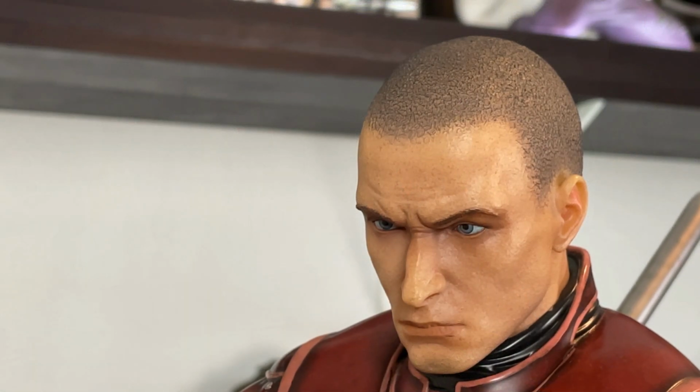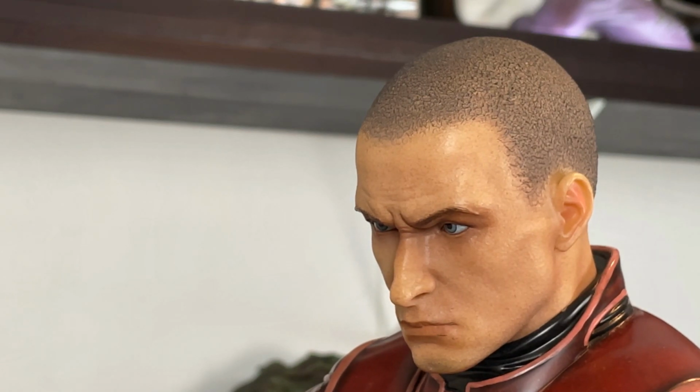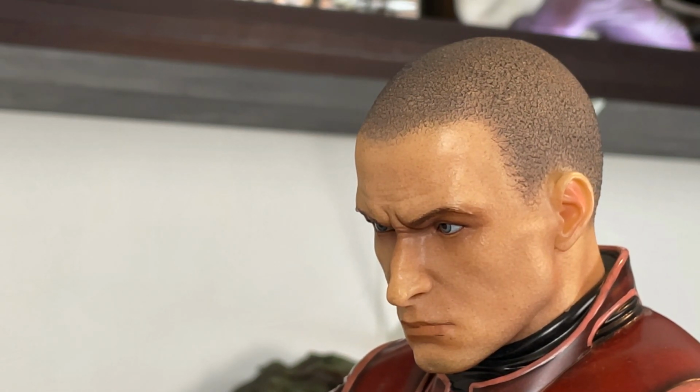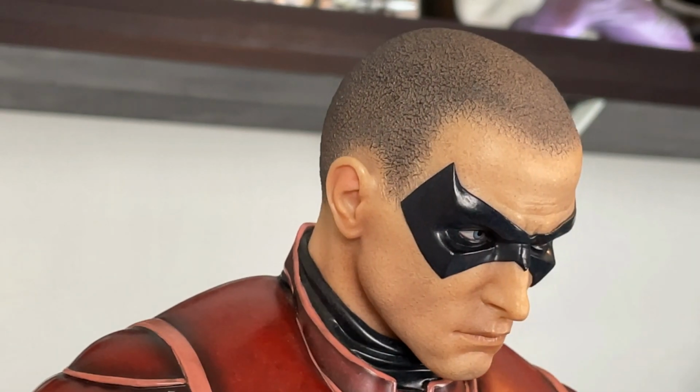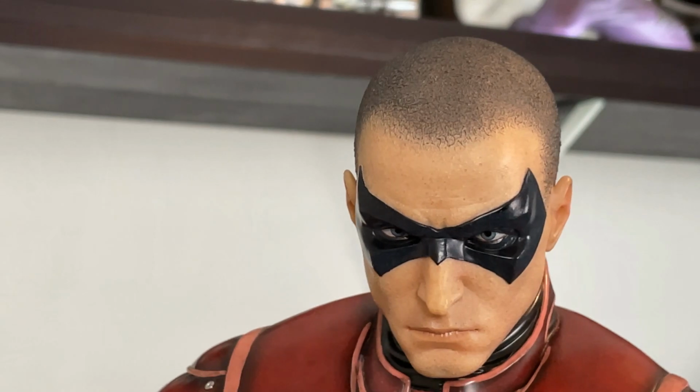This head sculpt right here, also nice, great job. I mean, this is just really, really nice, man. Very nice. And let's take a look at this head sculpt. This is the other head sculpt that it comes with. Also, great job. Really nice, man. They did a great job with all 3 of these head sculpts. All 3 head sculpts to the statue look phenomenal. They did a great job with them.